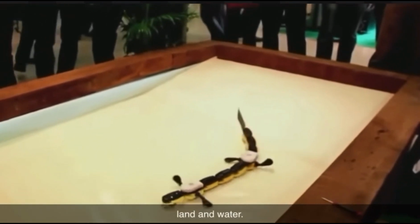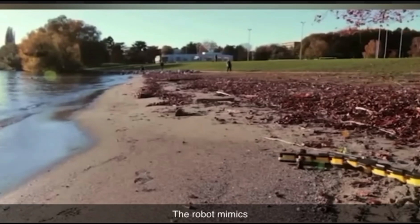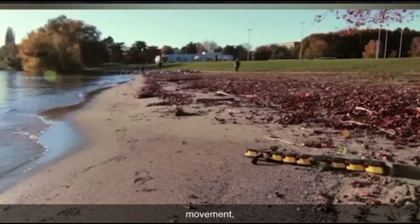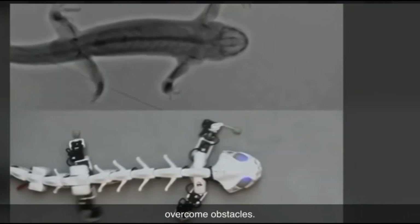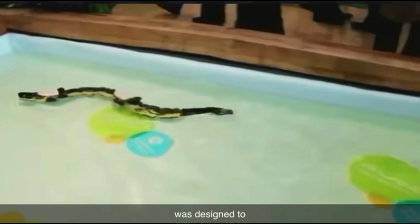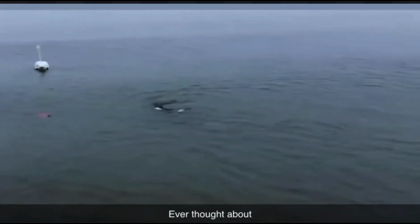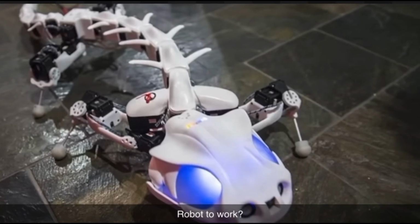The salamander robot is the only current artificial amphibian. Its light plastic body allows smooth movement on both land and water. The robot mimics a reptile's slow movement, but can reliably overcome obstacles. Fun fact, the salamander robot was designed to inspire new amphibious transport. Ever thought about riding a salamander robot to work?